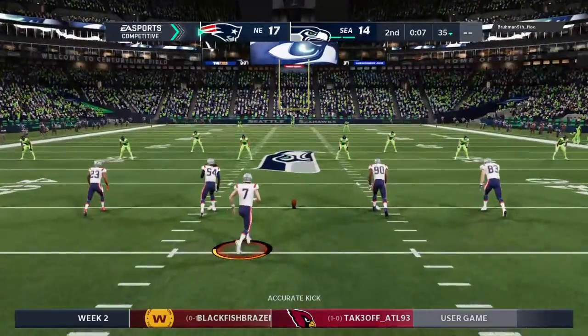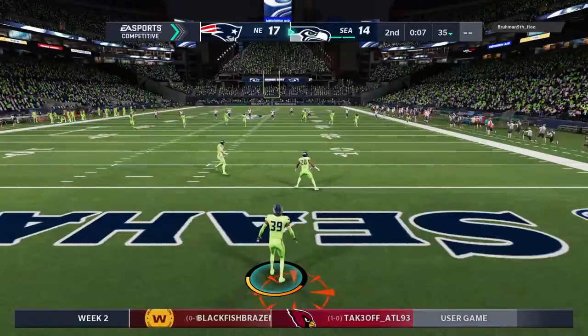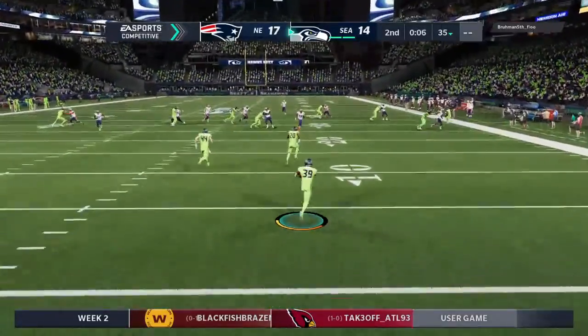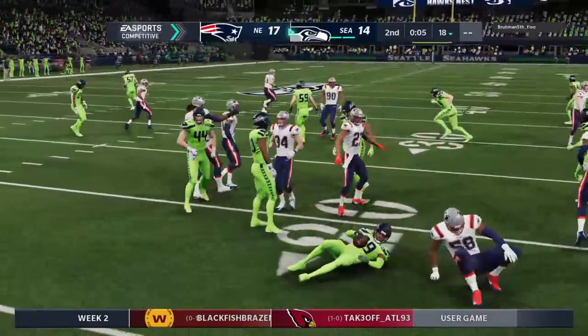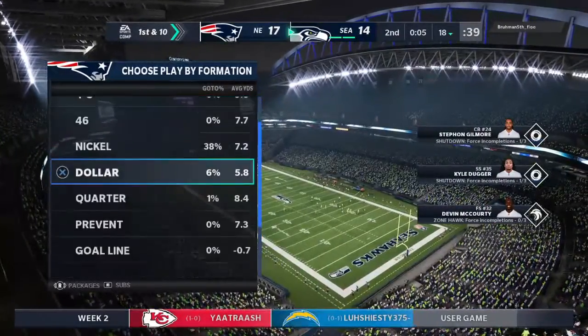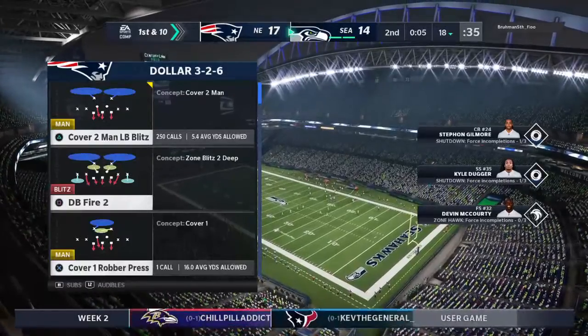Maybe time for one play on offense. 7 seconds to go in the half as the kick is away. Fielded near the back of the end zone. And he'll be brought down shy of the 20, so the decision to bring it out of the end zone, not a good one. First and 10 at their own 18-yard line.